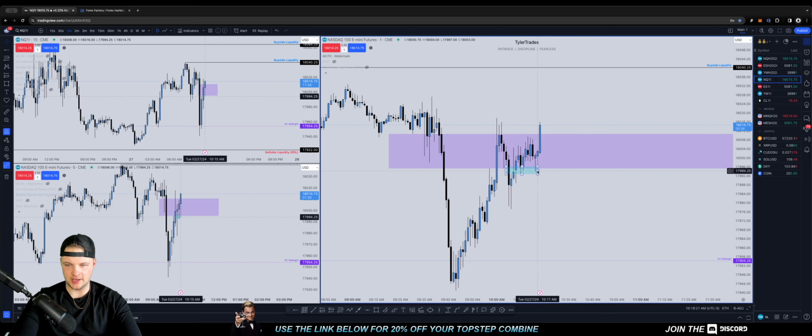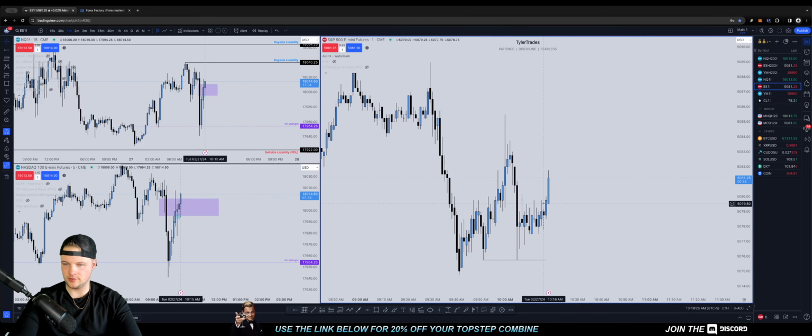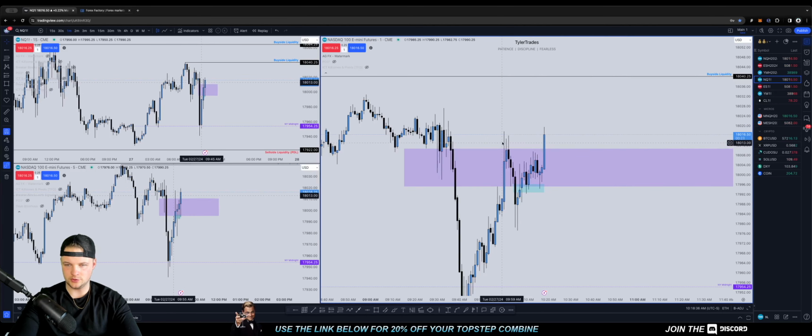This 1-minute gap did actually hold for now. ES leaving these, it's looking like for the moment potentially about to inverse this. This would be a breaker right here.